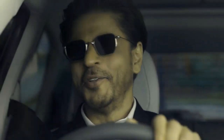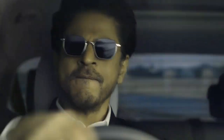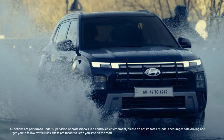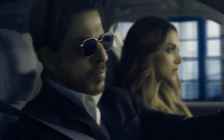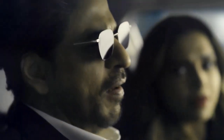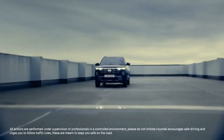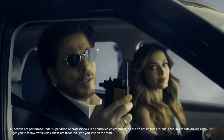The Creta facelift is priced in the low to middle of the SUV segment, with models like the Grand Vitara and Seltos. The top-spec petrol automatic Creta is among the lower-priced models here, while its diesel prices are really at par with the Kia Seltos diesel. Also see prices, ex-showroom, Creta facelift gallery.